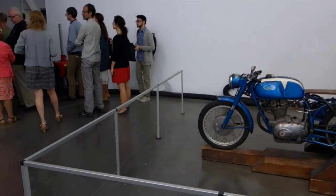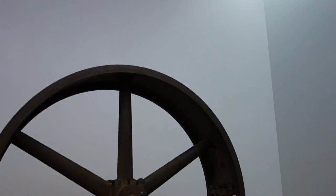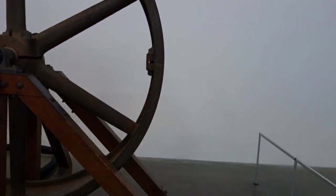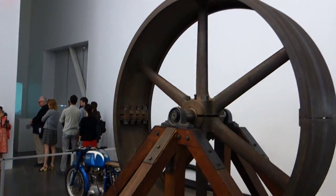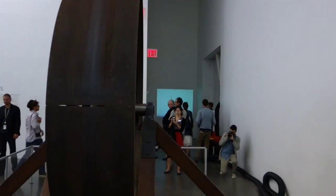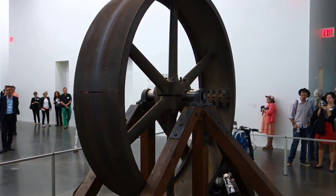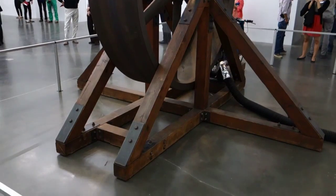Now, I was tipped off that they're going to activate the big wheel in about 10 minutes at 11 o'clock. And this is one of his mythic pieces. Although, I always imagined that the wheel would be about 20 feet tall. And it's big. I imagine that probably weighs 3 or 4 tons. That's a lot of cast iron.